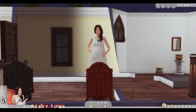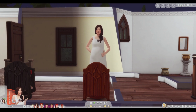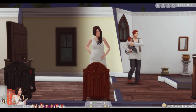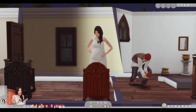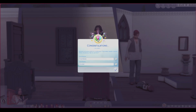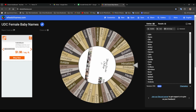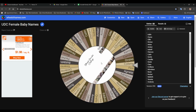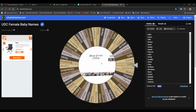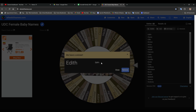So Renata is going to go ahead and give birth to a little one here, and we are going to see what it is she's having. She's like, not again. Here we go again. And they have had a girl. So we are going to open up the wheel for girl names and see what it is we're going to name this little girl. And we're going to go ahead and give that a spin. And we're going to name this little one Edith.